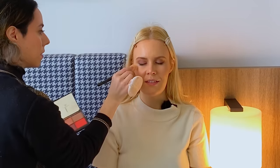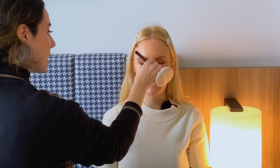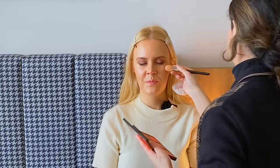Tiny bit of highlight. I guess back in the day, those YouTube videos where people would turn themselves into a celebrity with makeup. That's it. It used to be big. It's the same sort of thing. You can literally do any, there are no rules. You can take all the tips and tricks from anywhere and apply them to yourself.